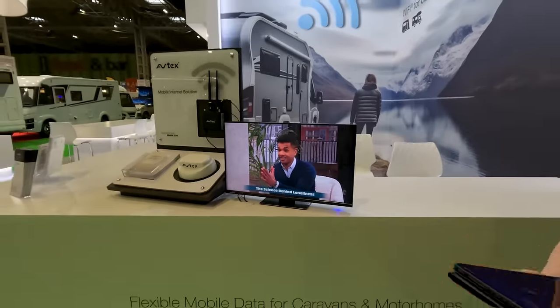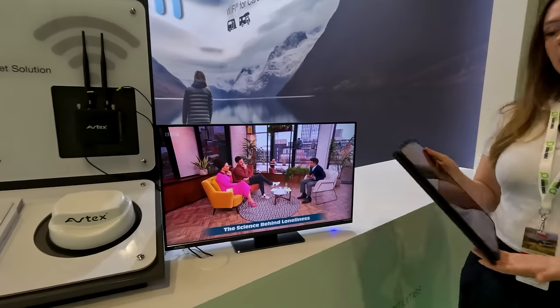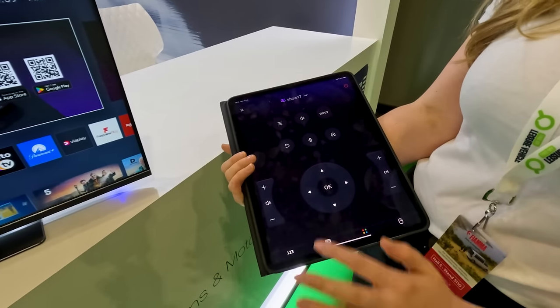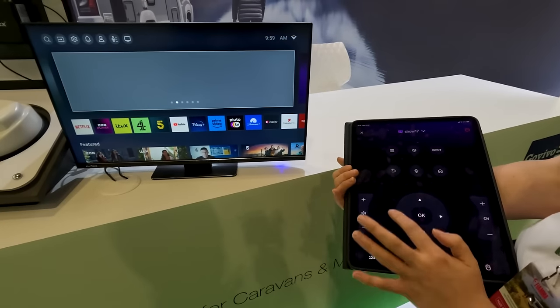Alongside that then, the platform is truly designed for the industry. So you've got your features that Avtex are renowned for, such as an AQT button, battery indicator, reverse polarity. But then the fun thing that we love about this is we have an app that you can fully control the television by. So it essentially acts as a remote. The reaction time is absolutely great.